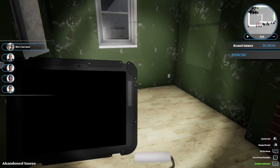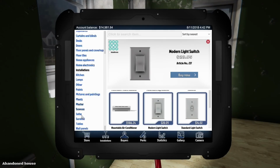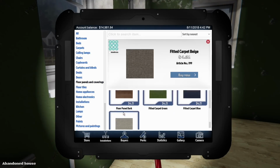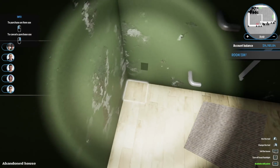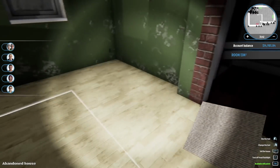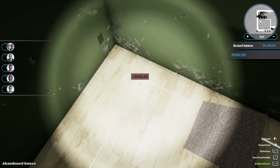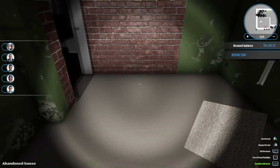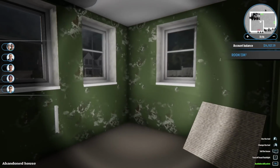All right, so the first thing I'm going to do is put some carpet down. So let's go on and grab some carpet. Was it floor? Floor panels and coverings. All right. Carpet, fitted carpet beige. So let's go on and do that. I guess I got to do it here, and let's put it across the entire room. I guess I got to be close to it to get all of it. Cool, so we got carpet in here, and we got carpet right there. Okay, cool. So we got carpet everywhere in here.